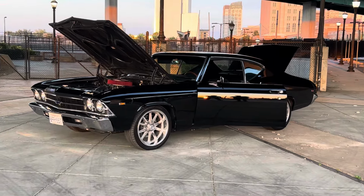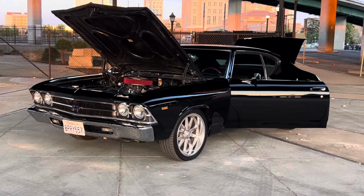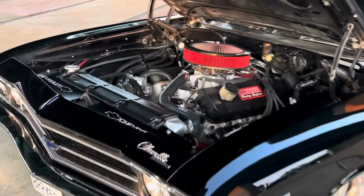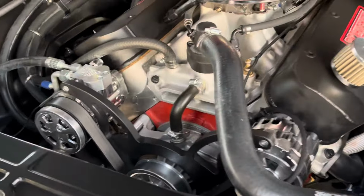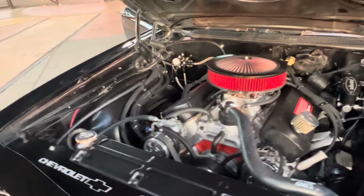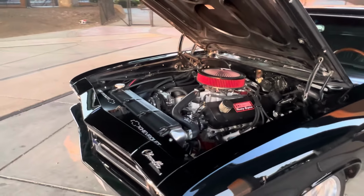How's it going, everybody? Check out this 1969 Restomod big block Chevelle. This has a Rex Hutchison big block 496, AFR aluminum heads, tall deck block, full ARP bolts, all forged internals, dyno that 650 horsepower to the crank.